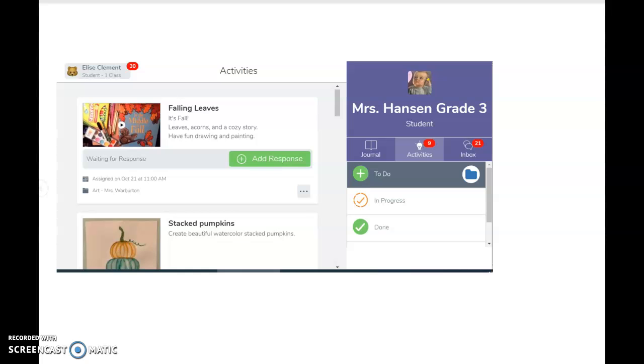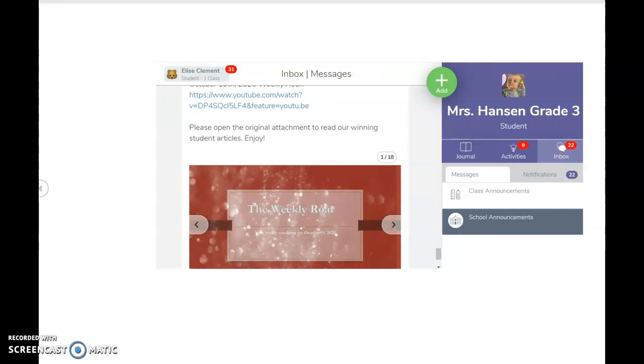The second one is the inbox. So the inbox has 2 parts, class announcements and school announcements. Right now this is highlighted as school announcements because each Monday I post in the school announcements for all students, families, and staff to see the Monday's weekly roar, and then on Fridays we also post the Friday assembly. So school announcements in your child's inbox is a good place to check each week for announcements.